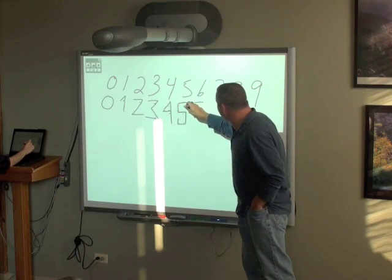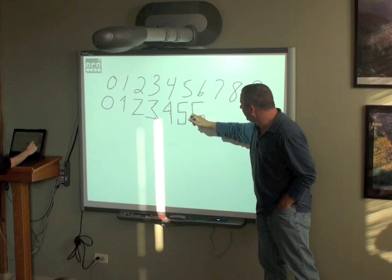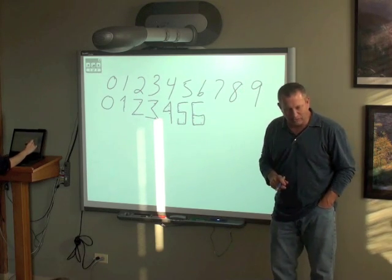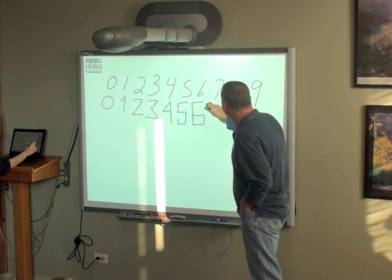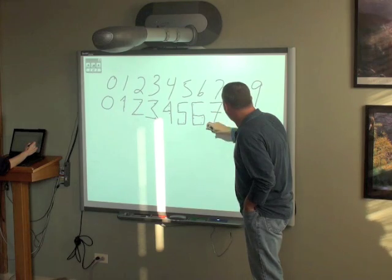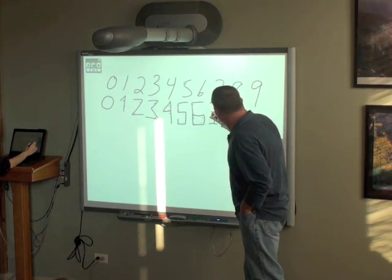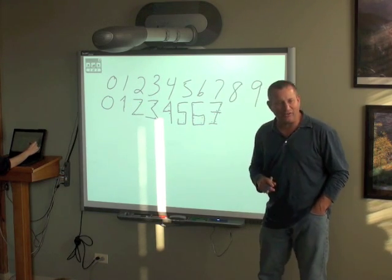6 started out like this, a box. And look how many angles you've got. 1, 2, 3, 4, 5, 6 angles. How did they do 7? How are you going to get 7 angles? This is how they did it. They had a couple lines on there. And watch. 1, 2, 3, 4, 5, 6, 7 angles.